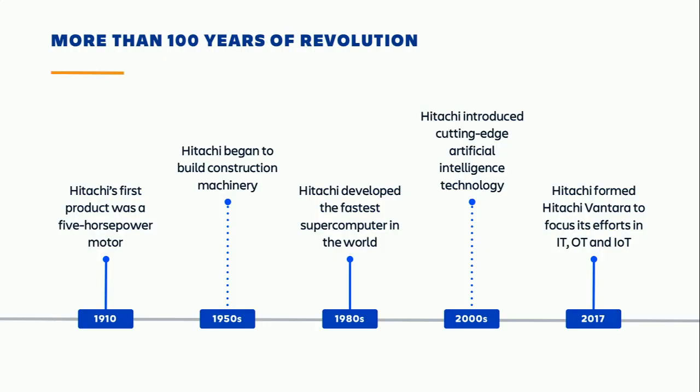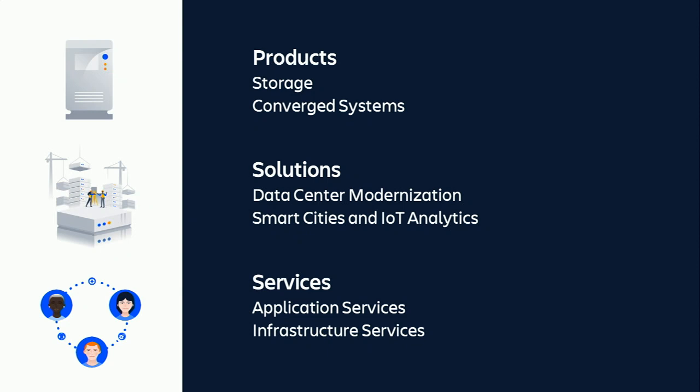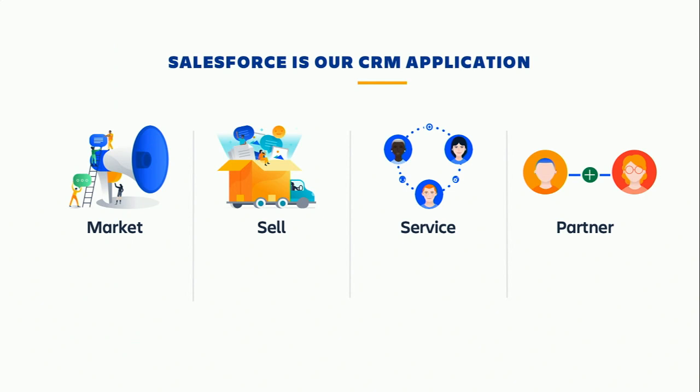Okay? So Hitachi, as many of you know, has a big reputation. It's been in the industry for more than 100 years. It's a multinational conglomerate, a highly diversified company, in at least 11 different business segments, like telecommunications, infrastructure, power systems, railway, etc. But Hitachi Vantara's sole focus is on information technology, operation technology, and industrial IoT. What we really do is sell high-end data storage products. We provide solutions based on data, analytics, and AI, and also have a huge portfolio of services that help our customers.